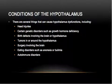Conditions of the hypothalamus. There are several things that can cause hypothalamus dysfunctions, including head injuries, certain genetic disorders such as growth hormone deficiency, birth defects involving the brain or hypothalamus, tumors in or around the hypothalamus, surgery involving the brain, eating disorders such as anorexia or bulimia, and autoimmune disorders.